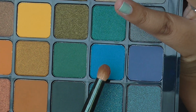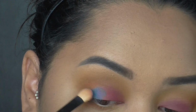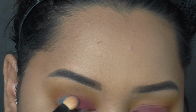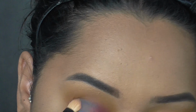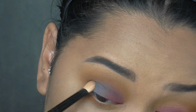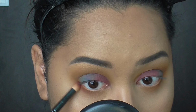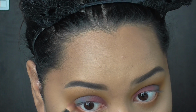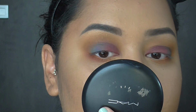Taking the bright blue shadow from the palette, I'm then going to be placing this a little bit onto where the pink ends, and onto the rest of my eyelid, and you'll see that with these shadows you sort of have to build the colorful eyeshadows up just a little bit more because they aren't that pigmented. I'm also going to be taking that burgundy pink shade and just run it down my lower lash line just to connect all the colors into each other.